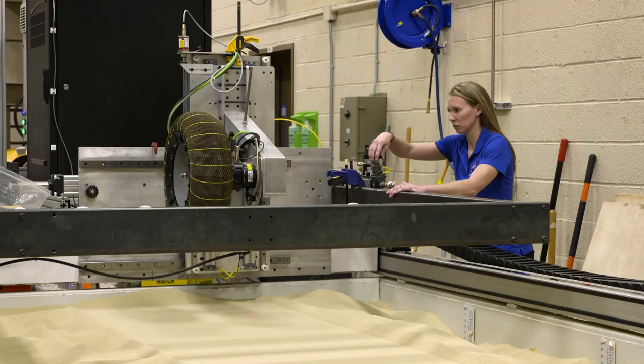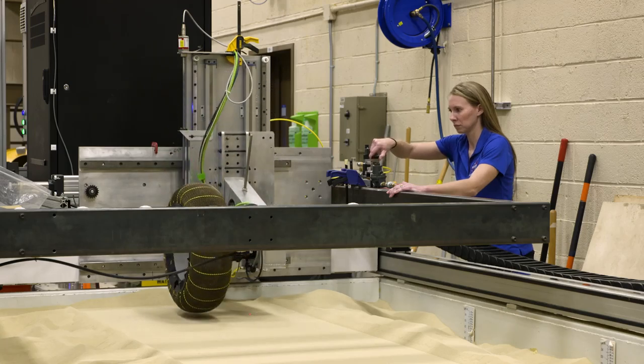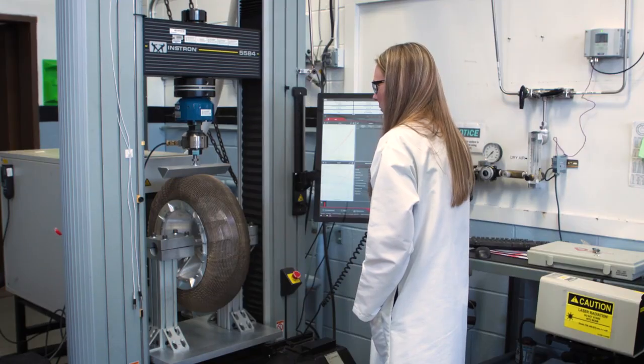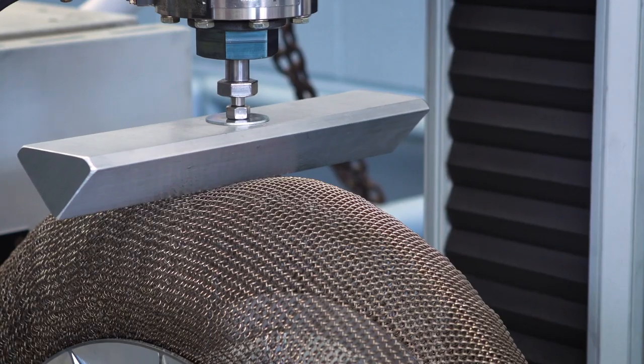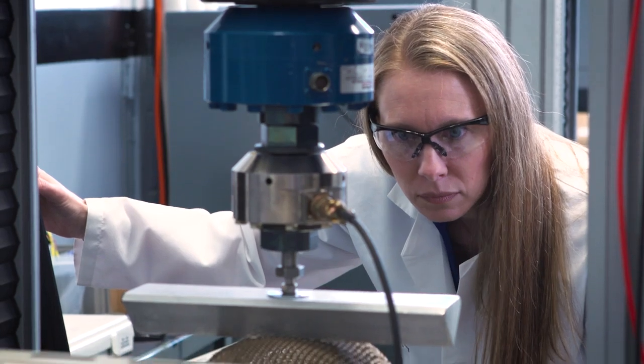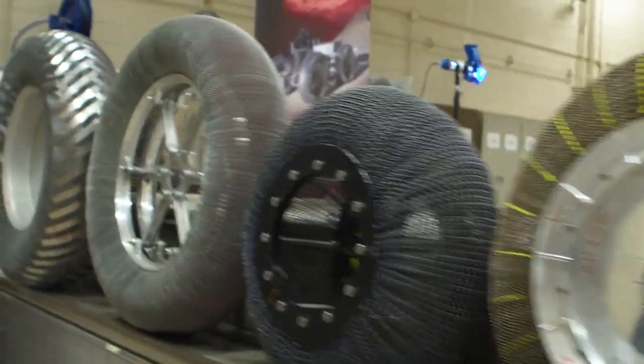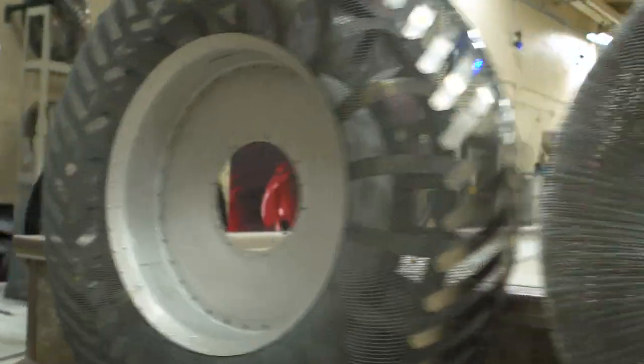For testing tires, a typical day is actually pretty routine. I want to make sure that I have the appropriate hardware, the appropriate test article, and the appropriate test fixtures in place on the test rig. I'll probably spend the better part of the day in the lab running these tests and recording the data. We'll use that data to compare to other tires and see the similarities or the differences in performance. And that helps us to see which design features of the tire are working well for us and which design features need to be improved upon.